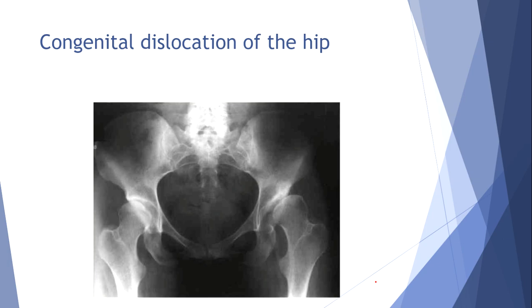So here is the congenital dislocation of the hip. Please say to me, is it a child or adolescent or adult? Think about it. 10 seconds. If you think this is adult, you're right. But why do you think so?